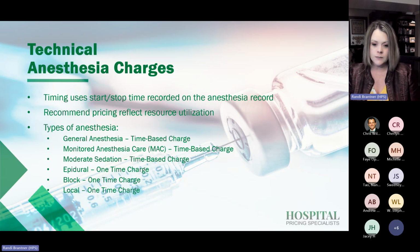as one-time charges. Now, other hospitals will roll anesthesia into the case rate or surgical grouper. Other payers will either roll that anesthesia reimbursement into a case rate or a surgical grouper, but sometimes they will see a % of charge reimbursement in this area.